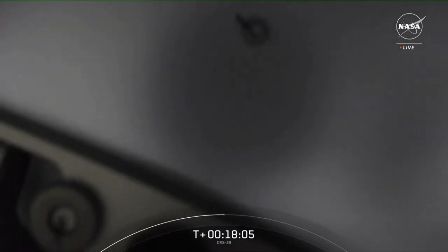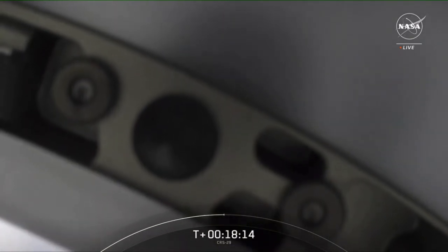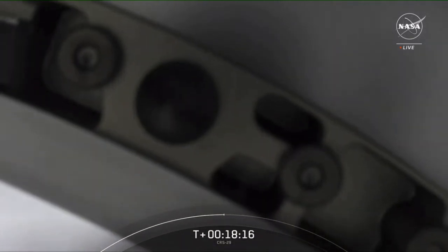And those latches are open and the nose cone is starting to open up. So you're getting the view from the inside of the Cargo Dragon spacecraft. We're looking at the nose cone now. This is the very tip of the spacecraft, the tip of the rocket you were looking at on the launch pad. This is the nose cone opening up, and right underneath it we'll get a view of the vacuum of space.